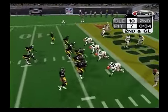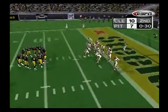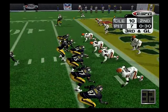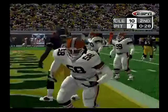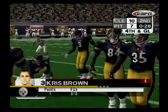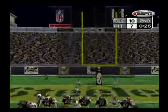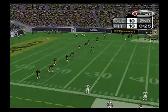Second and goal at the 3-yard line. Stewart looking to throw. Third and goal at the 3-yard line. Go back to the strong side. Receiver in the slot for the O. Stewart with a quick drop. Rainier is one of the best tacklers in the NFL. Field goal unit comes on the field. It's good. That's his first field goal today.